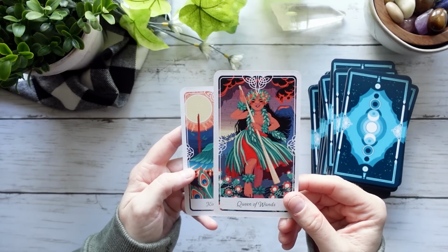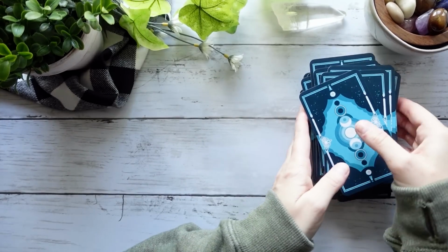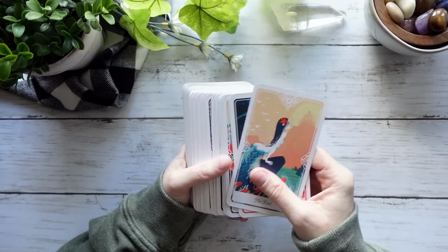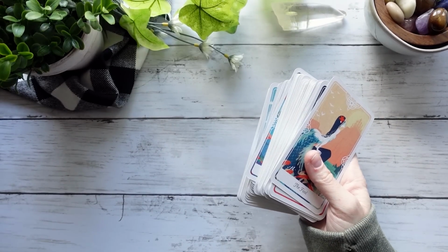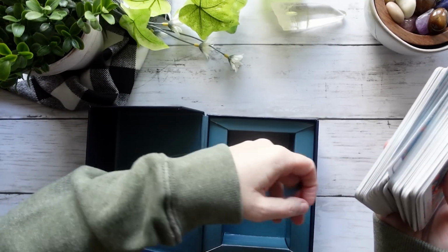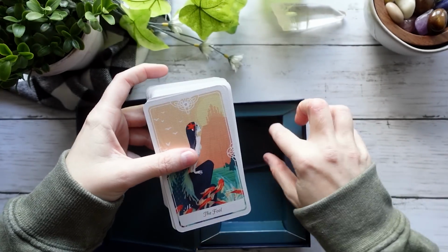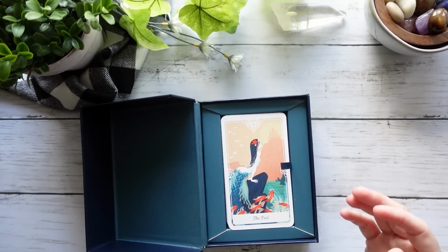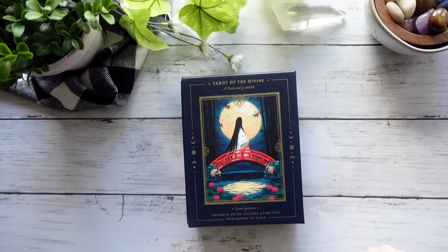Look at this Queen of Wands. She's powerful, but she's also super adorable, right? Super cute. So yeah, that one is mostly adorable. And again, because I don't have many adorable decks, I had to adjust my idea of what was adorable, or look at adorable within the context of my collection and the decks that I have. Which is always interesting when we do these multi-deck collection tag things, to see how everybody is approaching them. So again, that is the Tarot of the Divine.